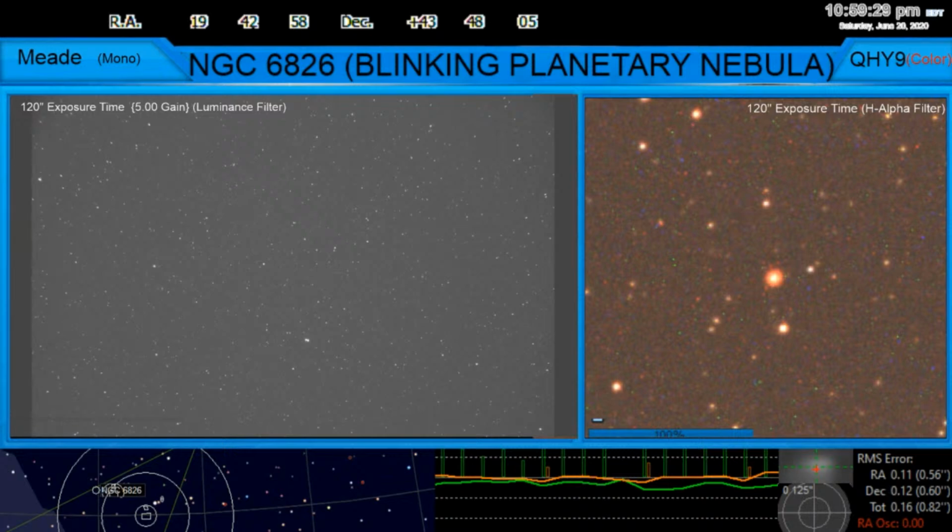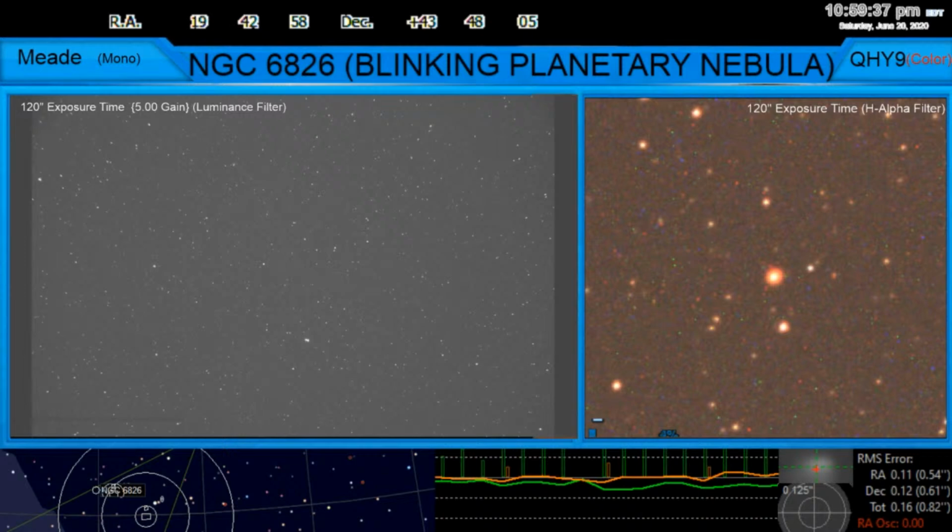NGC 6826 has an apparent diameter of 2.3 arc minutes and a photographic magnitude of approximately 10. That just means that when you photograph it, it appears bigger than what it really is. When you're looking at it through an eyepiece, you need a high power magnification eyepiece. This alternation between direct and averted vision of the planetary's nucleus thus causes the nebula to blink. Many planetaries with a prominent central star will produce this phenomenon. The different combinations of central star and disk brightness in other planetary nebulae will require different magnifications to produce the blinking effect. A distinctive feature of this nebula are the 2 bright patches on each side.